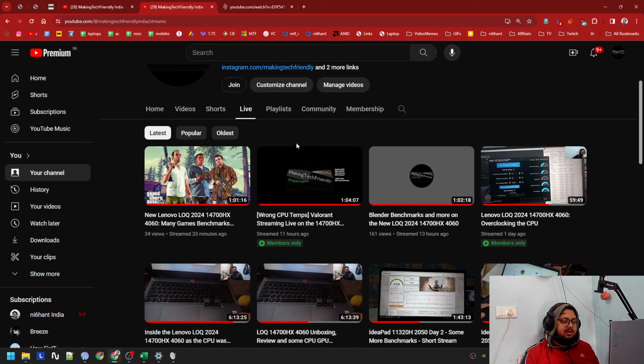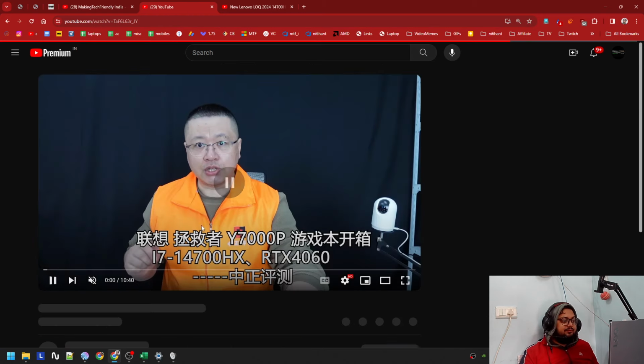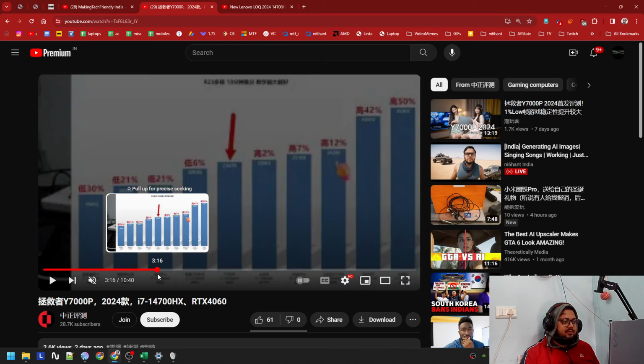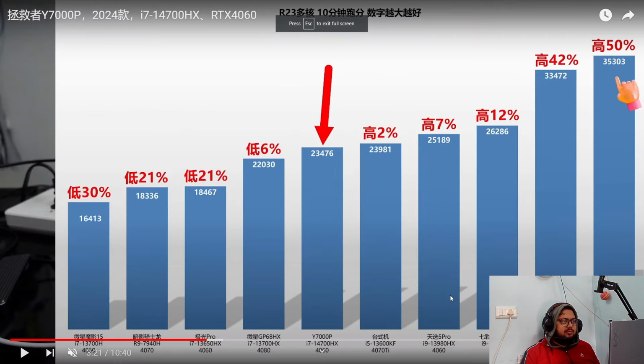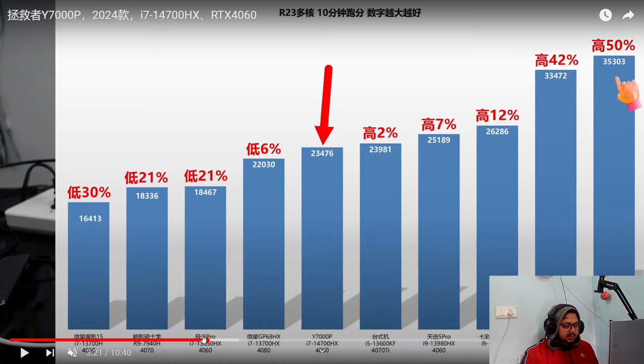So yeah, I wrote here "wrong CPU temps." After I figured out two things, first was temps, and the second is, let me talk about the second thing first. About this graph, I think everyone keeps showing it. Or actually, we do not even need to see the graph. So this is the R23 test, and if you look closely, the Legion 14700HX gives you a performance of about 23,476. Let me just confirm the value.